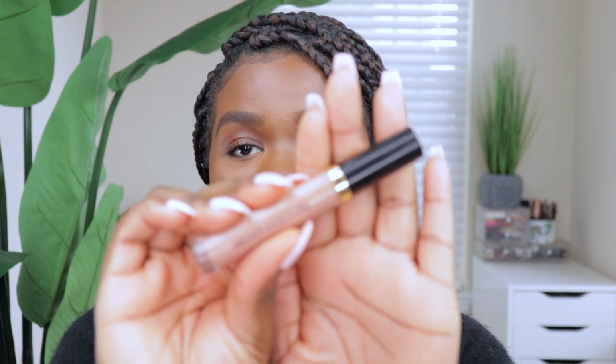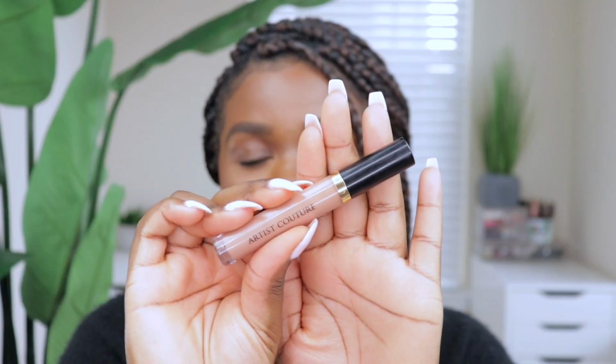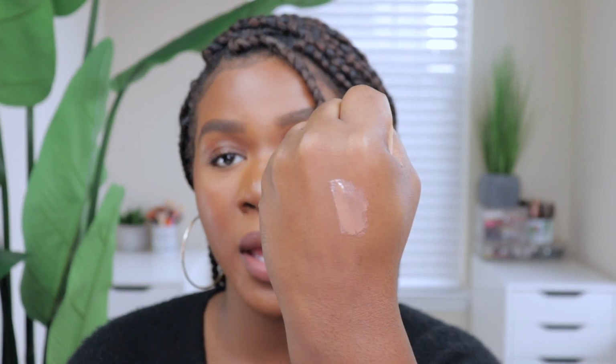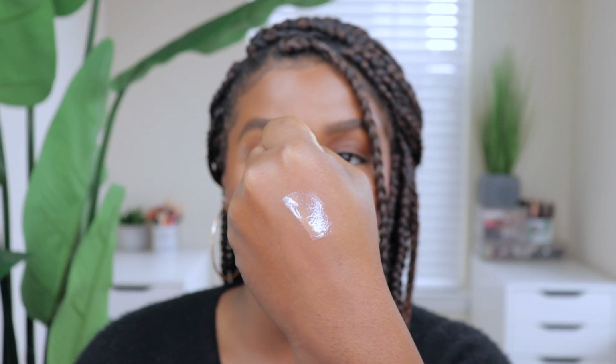But this is what it looks like right here, you guys. I cannot wait to try it out. Look at that milky brown color. I'm so here for it. But let me give y'all a swatch of it on the back of my hand. And it looks really promising because at first I thought it'd be too light for my skin, but of course if you put like a lip liner on top of it, it should be fine. So this is the shade right here. I cannot wait to try this out.